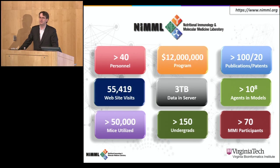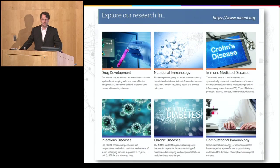And last year, we hosted a workshop in computational immunology for the Modeling Immunity for Biodefense program that had about 70 participants. Stefan was reminding me earlier today that COPASI is being downloaded about 10,000 times a year. So the tool is highly utilized.